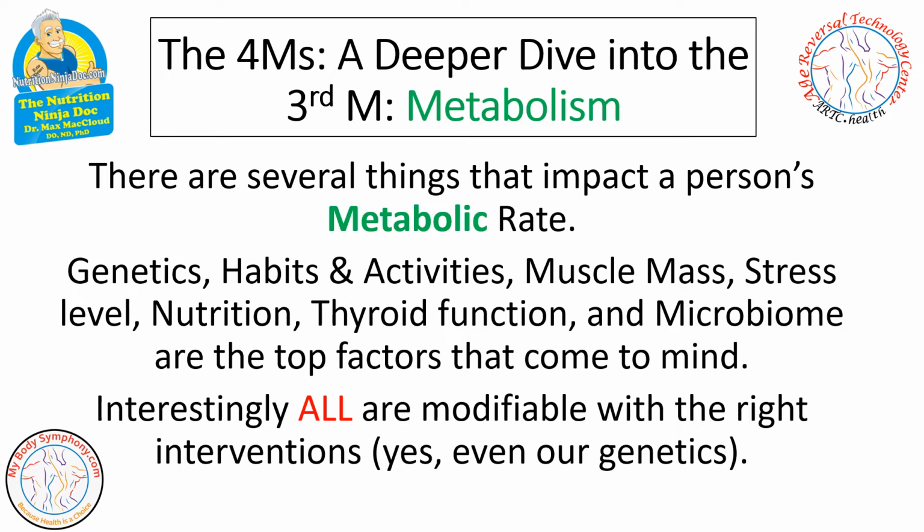There are several things that impact a person's metabolic rate: genetics, habits and activities, muscle mass, stress level, nutrition, thyroid function, and microbiome are all top factors that come to mind. Interestingly, all are modifiable with the right interventions. Yes, even our genetics.